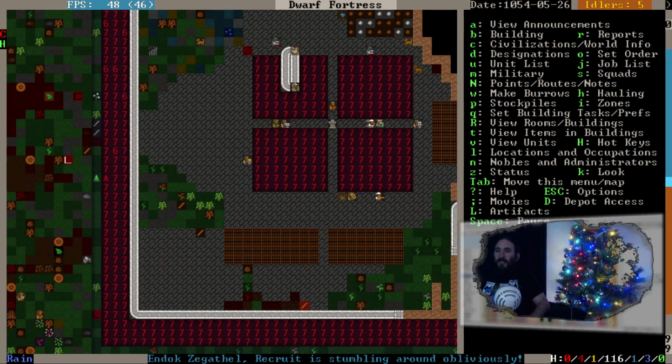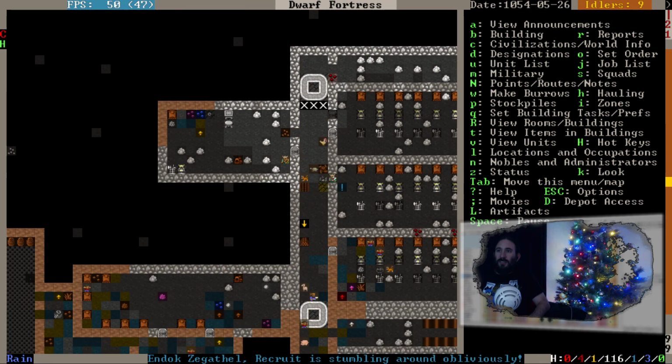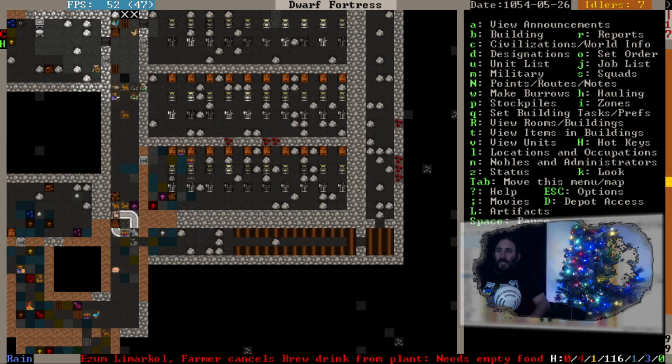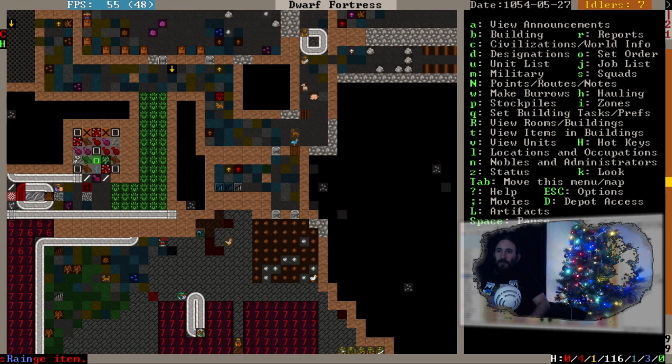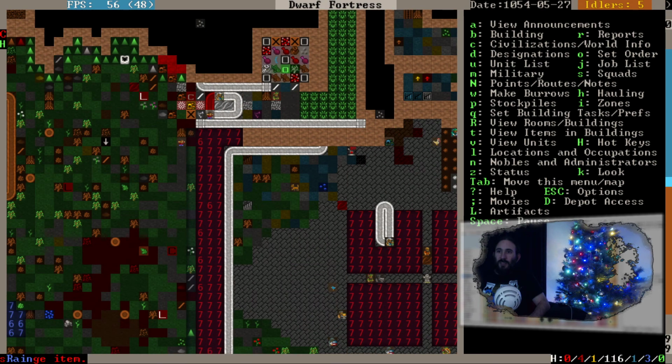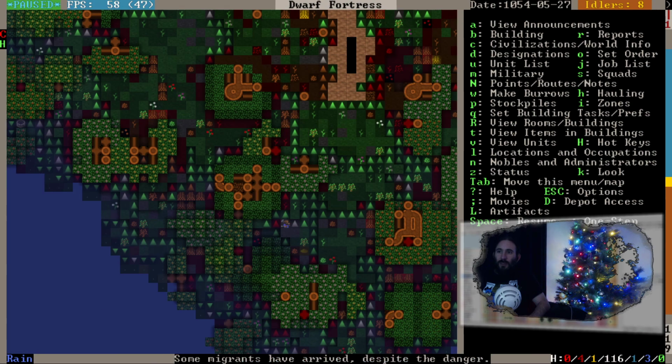Okay, how long has it been since the last crash? Should I be working on the next save? Nothing's really happened to speak of. We still only have 5 idlers. There are a lot of people barreling around this fortress. And a lot of the people running around are basically going outside. I don't know what they're playing at.